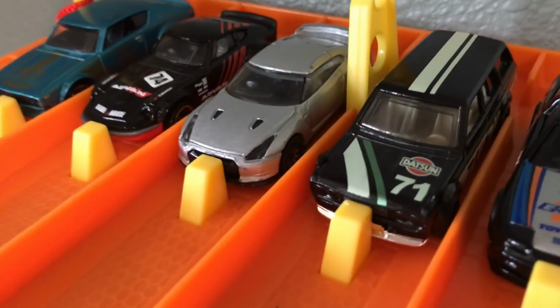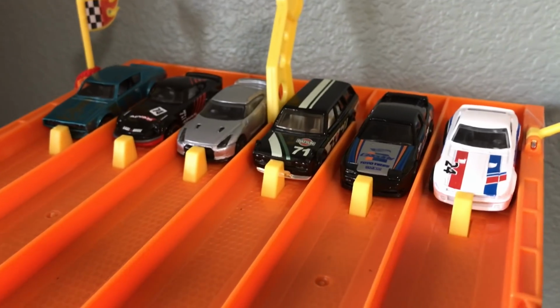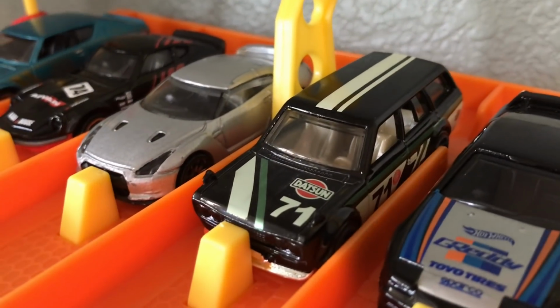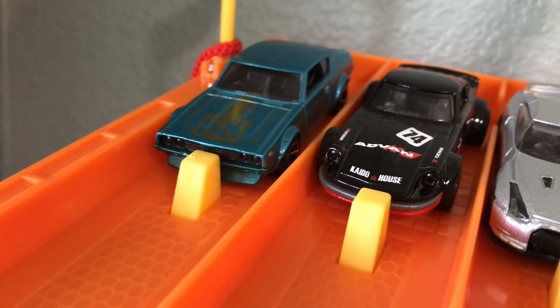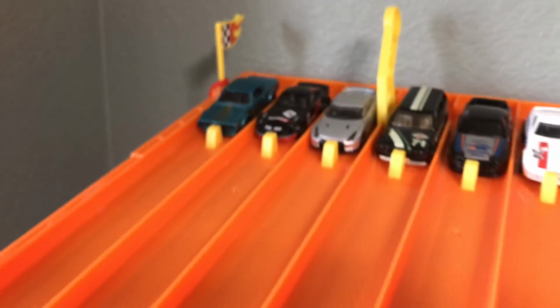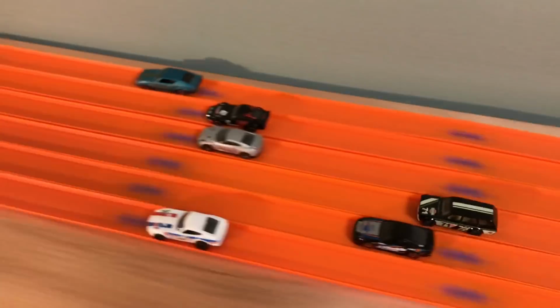Here we are back for another race. This is our last race of 6, and we have another GTR, which is not in as good of shape as the black GTR that just raced before it, but we do have an exclusive Datsun wagon. Let's see how that does. And let's not forget our Season 4 champion in lane 6. He's going to be one to watch out for in 3, 2, 1.